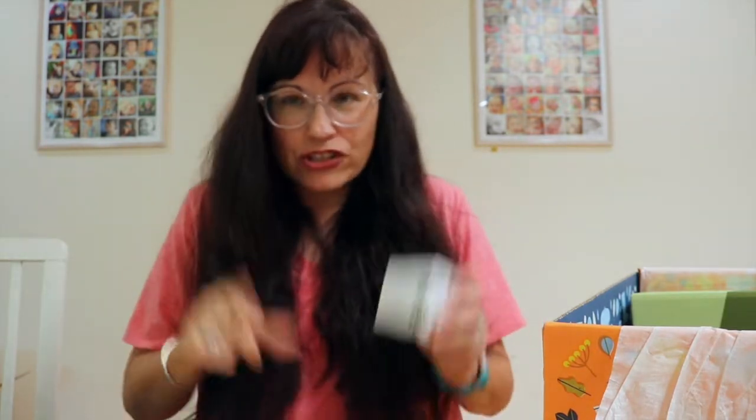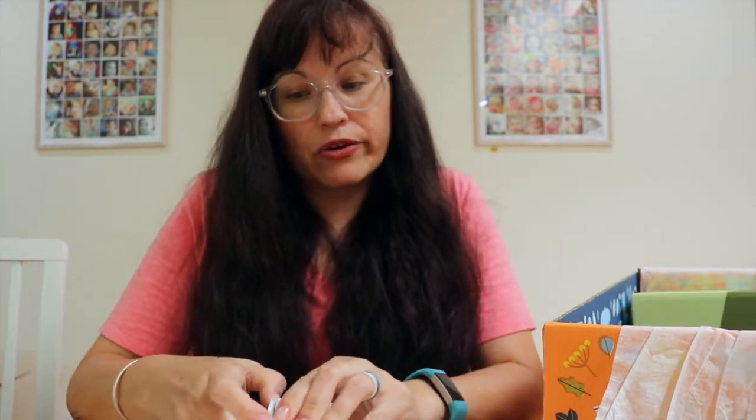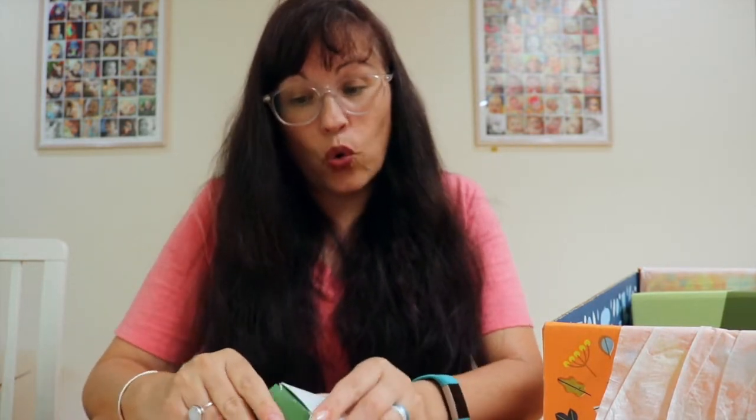So here's another one that you had a choice of three products. I got two of the three. And I got this Do It All Total Eye Cream by Pharmacy. I could always use eye creams because mom's getting old.